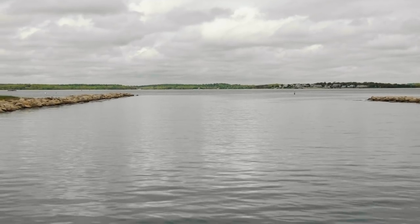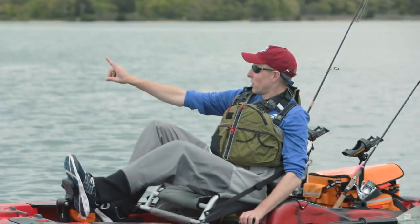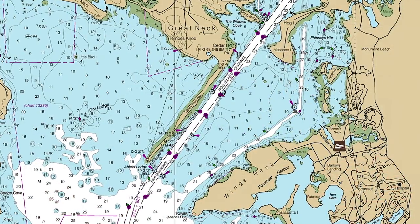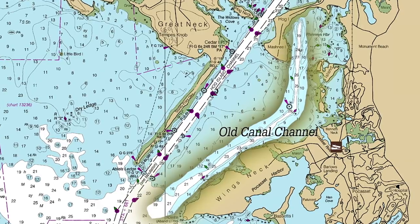Kev, the old canal ran right through this way, didn't it? Right through here? Right, so the old canal channel used to run up and go right through what is now the spit to Mashnee Island. And they built the spit out, they rerouted the channel, now it goes up the other side. There's probably still that deep channel that ran all the way through.